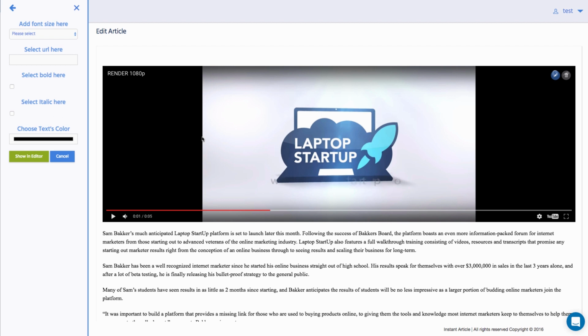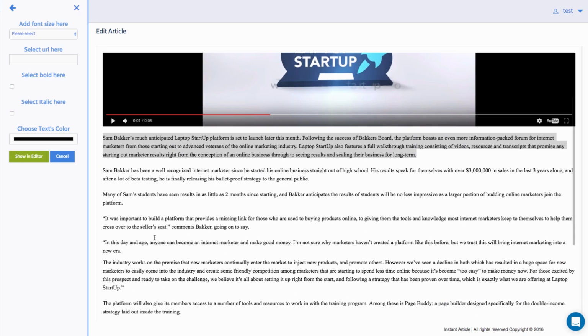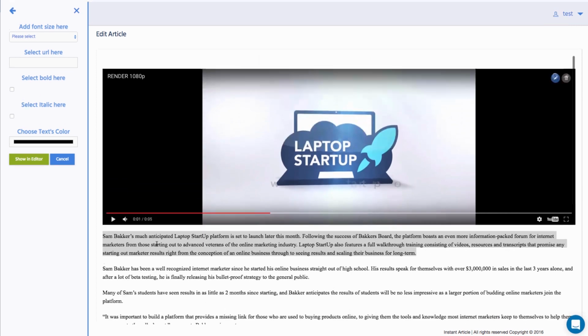As you can see here, I've added a number of different styles. I've changed the fonts. You can adjust your font through here. If you select any of your text, there's a number of different font sizes you can choose from. You can add URLs, you can bold font if you want to. You can add italics, change the color, and then click save or show in editor, and that's going to then result in your text being changed and looking as you want it to.